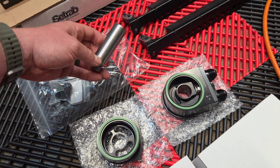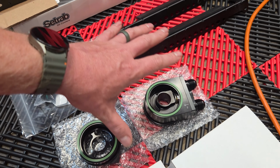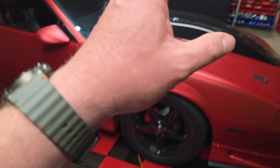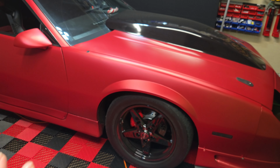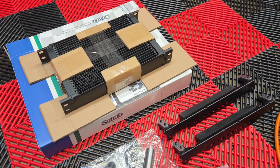So I'll have a video here soon. After I've gotten a few more parts, I'm going to put together a video of basically everything that I've purchased over the last 6 months or so in preparation for the next engine transmission build on this car.